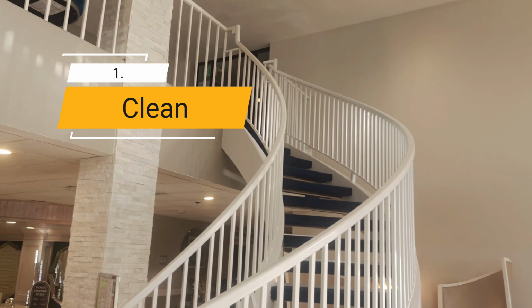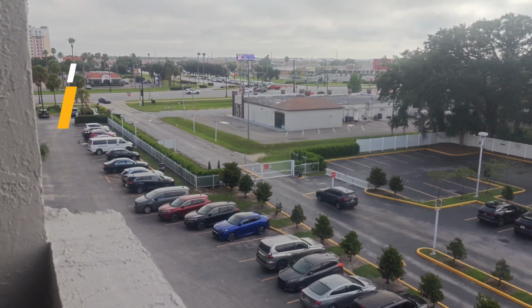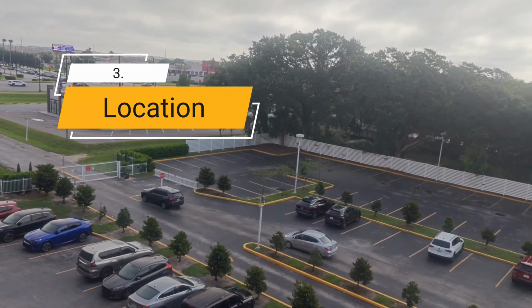So let's first talk about what I did love about this place. Number 1, I love how clean it is. I love how well kept it is. Number 2, I love the amenities in the back. I think it's great. The location is great. Number 3, that would be a number 3 for me.